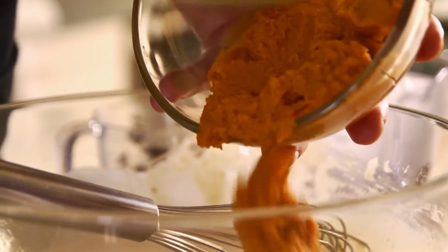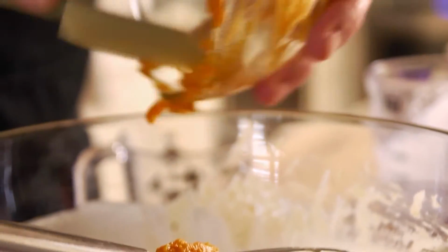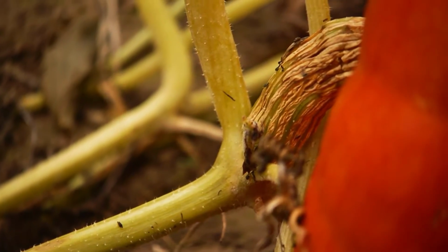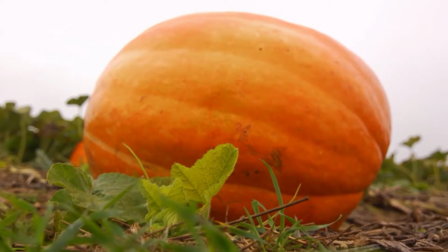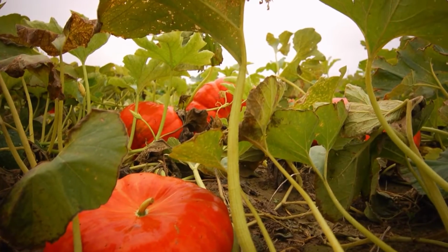Now, you can use it from a can, but you get extra points if you use a fresh pumpkin, and you get double extra points if you grew that pumpkin. Now, if you decide to grow some of your own pumpkins this year, a couple of things you want to keep in mind. First, kids love to grow their own pumpkins, so keep that in mind. Secondly, they cover a lot of space. Big vines with big leaves produce lots of pumpkins, so you want to make sure you've got plenty of room. At the very least, plant them around the edge of your garden so they don't beat up all your other vegetables. They're a lot of fun to grow.